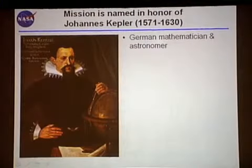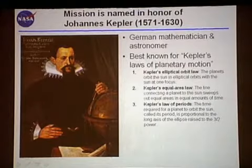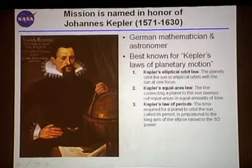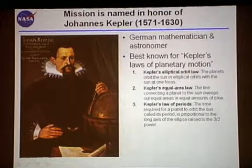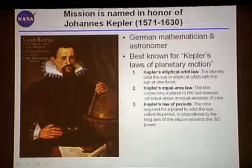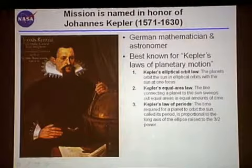So I'd like to talk for a moment about the person that Kepler is named after. That's Johannes Kepler, who lived between 1571 and 1630. He was a German astronomer and a really remarkable individual. We know him today most famously for the laws of planetary motion, which bear his name. These are the 3 laws that you learn about in the textbook. But what's interesting to me is that he was really a very towering figure in his day, contemporary of Galileo.